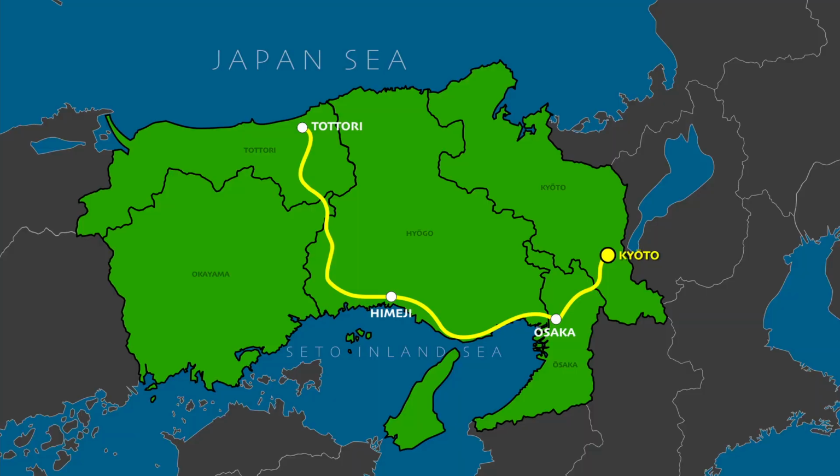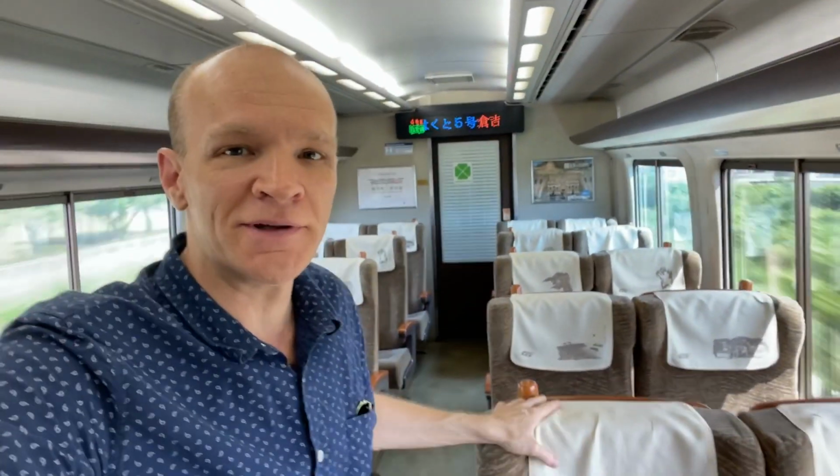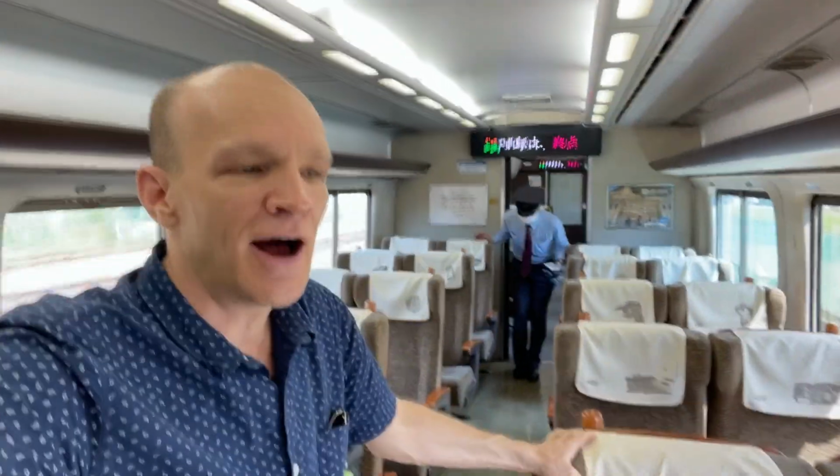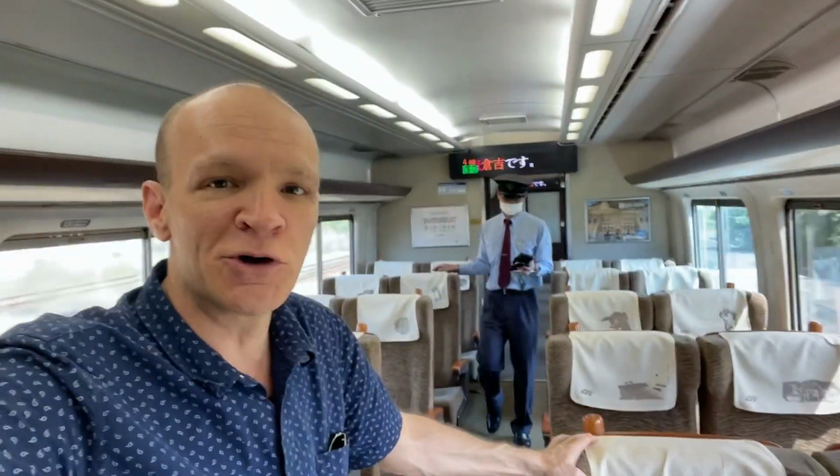So, for now, we're going to be hitting the Japan Sea coast. We're going to turn west and go along that. So hopefully out my window I'll be able to see nice sunny views of the Japan Sea a little bit. So it's about half an hour until we get to Kurayoshi.